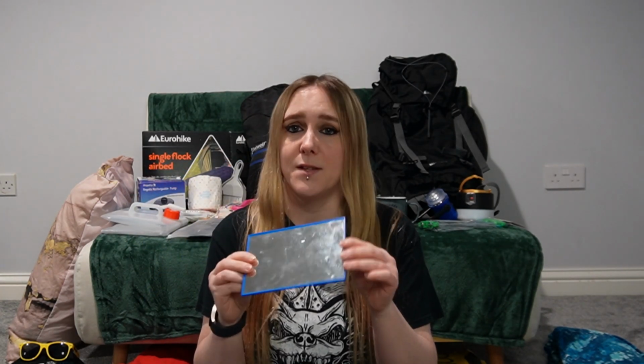So Download has certain rules when it comes to prohibited items, and that includes glass. So I have this mirror, which is just plastic. You know, it has a stand. I can't remember where I got this from. Yeah, it might have been Poundland actually. This mirror was fairly inexpensive and it's not glass. Sorry, am I shining?